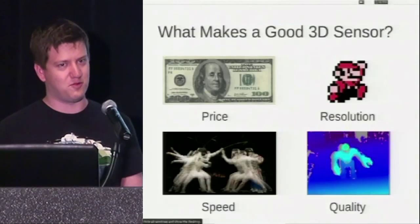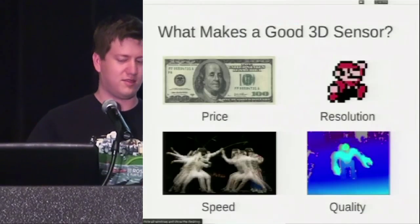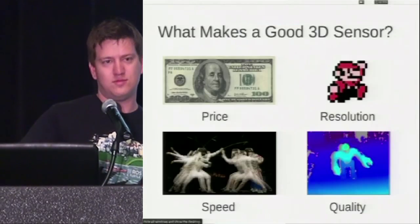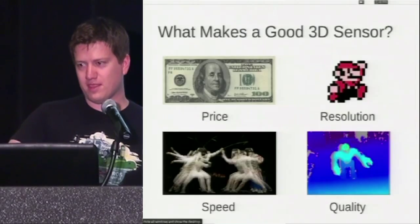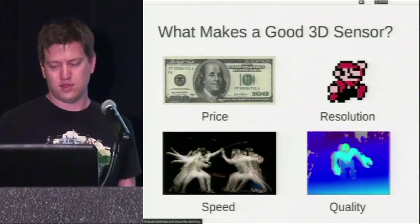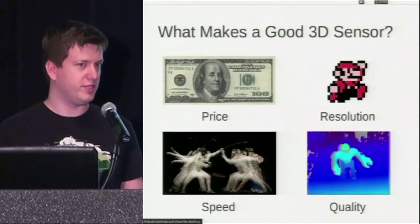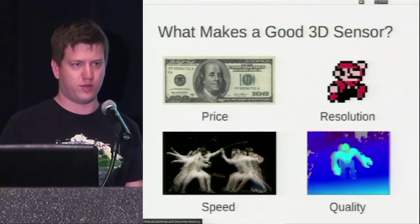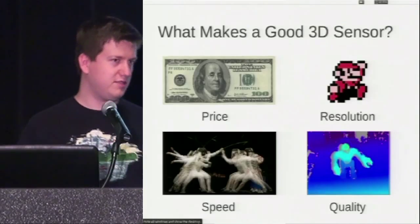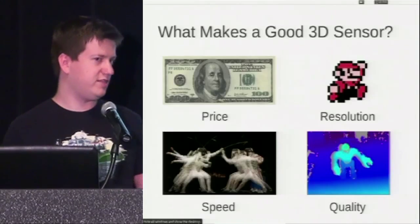So what are we looking for in a 3D sensor? Here are 4 things that we'd like. Cheap is good. The more resolution, the more detail you get. The Kinect is 640 by 480, which is actually pretty good as these things go. Speed is important if you have any kind of movement or dynamic scene.